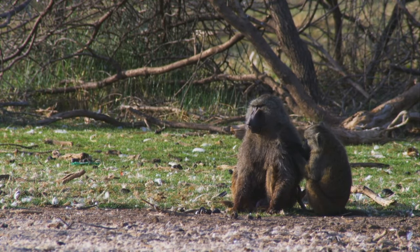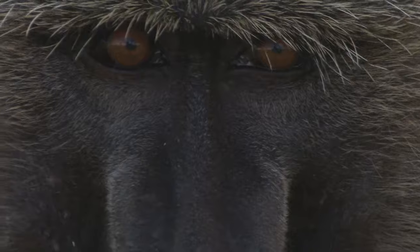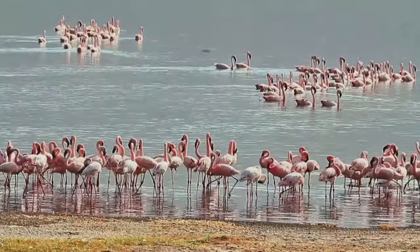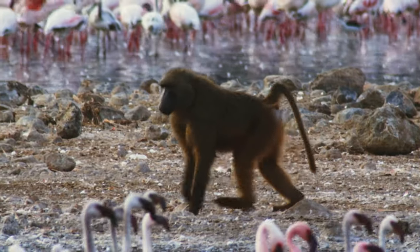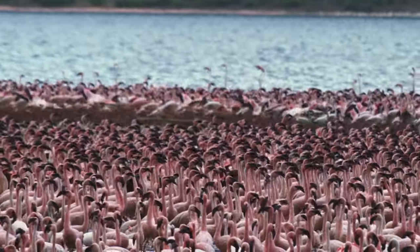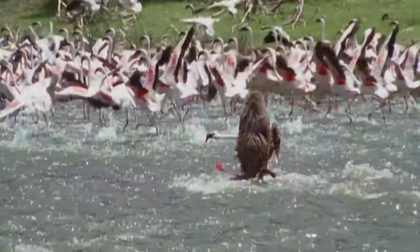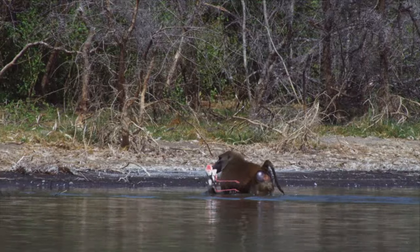But picking parasites is one thing. Grabbing a bite to eat is another. Time to infiltrate a fleet of flamingos. The trick is to move slowly and not arouse suspicion while behind enemy lines. When he finds a target in range, he strikes. With his strong grip, he grabs the flamingo, holding it so it can't fly away. A bite to the neck finishes the job.